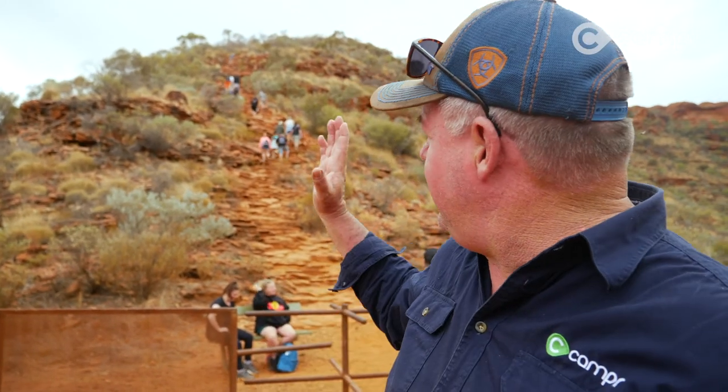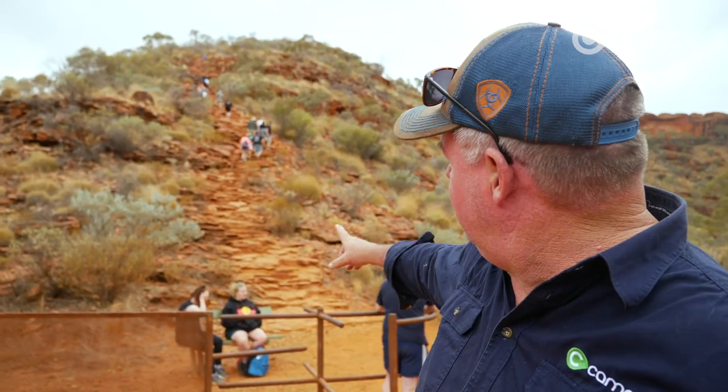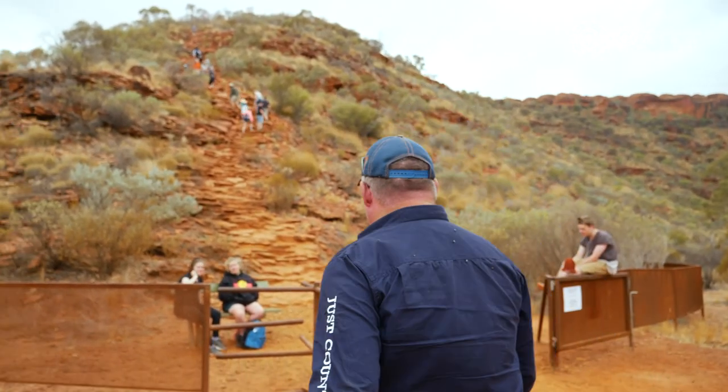So when you come to the red centre of Australia and you hear about names like Kings Canyon and Alice Springs and Uluru, you think that they're probably all a stone's throw from each other, but in fact, nothing could be further from the truth. We've driven about 3 hours this morning from Alice out here to Kings Canyon, and we are about to do the walk straight up this rock behind me, so let's go do it.